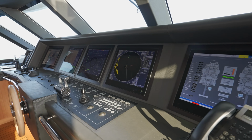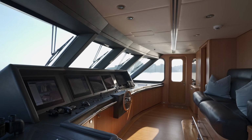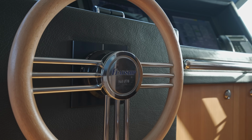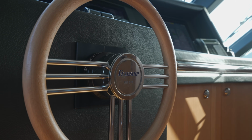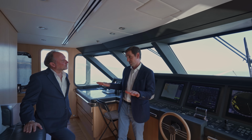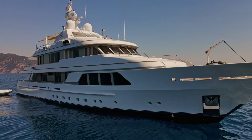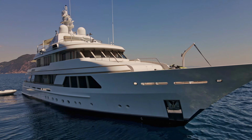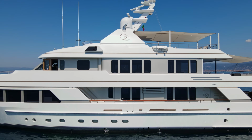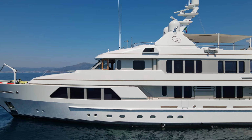People always want to know about the stabilizers. Well, we have the Quantum zero speed stabilizers. For people who may not be familiar with it, it means that when we are at anchor, the fins around the side of the vessel will keep the vessel stable. This is what is called zero speed stabilizers. When the vessel has no speed, it can still be stabilized. And again, when we talk about quality yacht building, a big part of that is not choosing the cheapest manufacturers, but choosing the best.